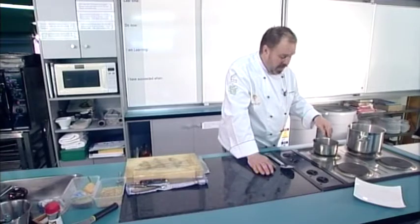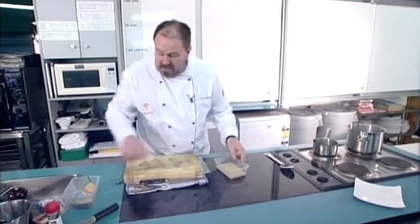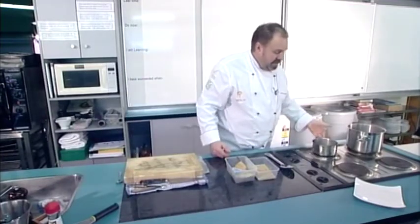So you want to bring that to the boil, and then we're going to keep an eye on that as it starts to boil, which it's doing now. We then need some more components to go with our wonderful ginger muffins. So there's our syrup boiling away.